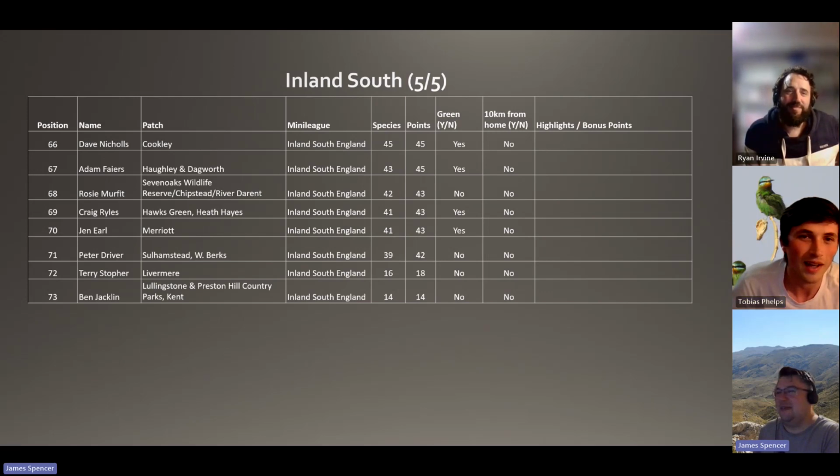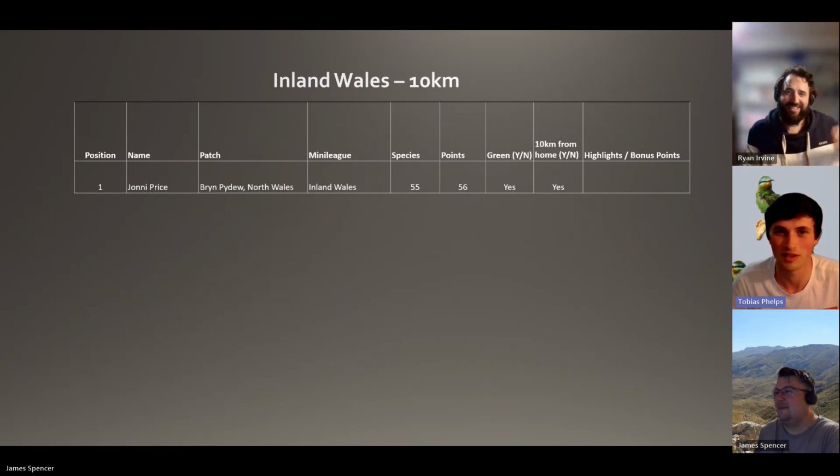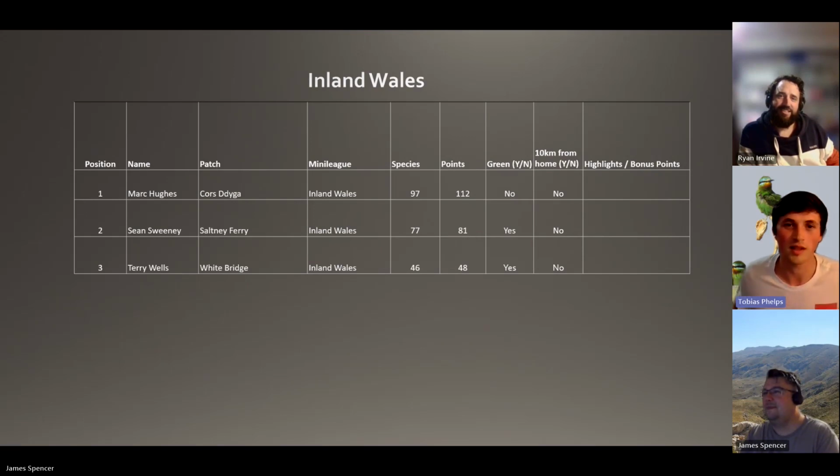There we go, and there's the fifth page. Dave Nichols, and 10-kilometre Inland Wales, Johnny Price winning and losing and whatever, 56 points, 55 species. Inland Wales, Mark Hughes at Cors Dyfi, 112 points at 97 species.